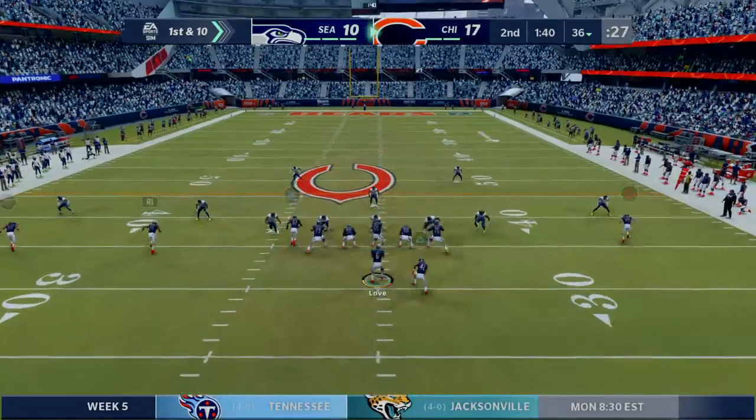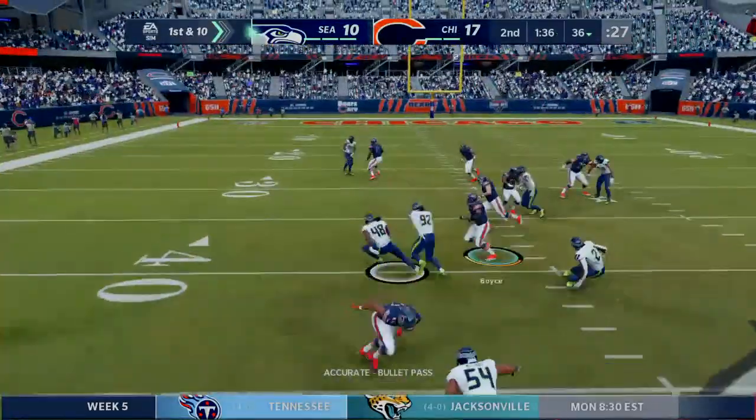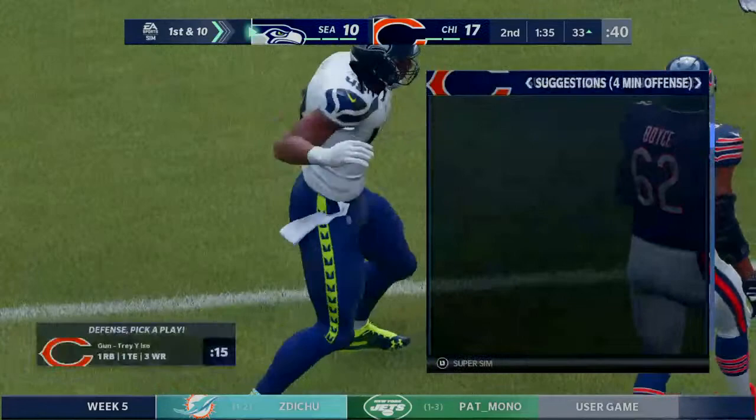So what they're seeing so far is the possibility of things loosening up. And he fires one that's intercepted. Picked off by Bud Dupree. And he's able to get it back to the 33-yard line.